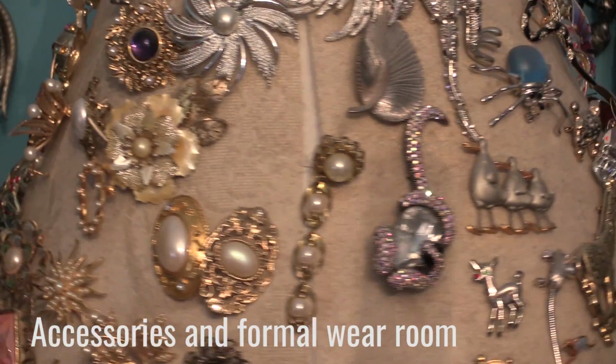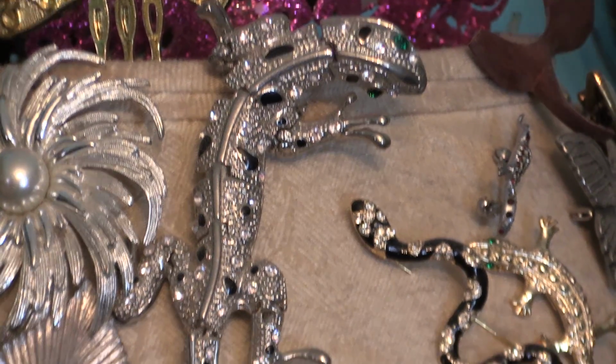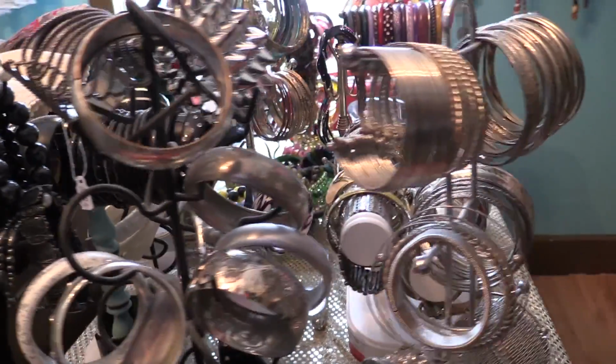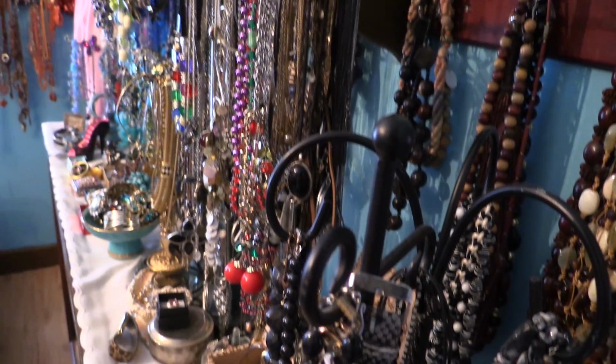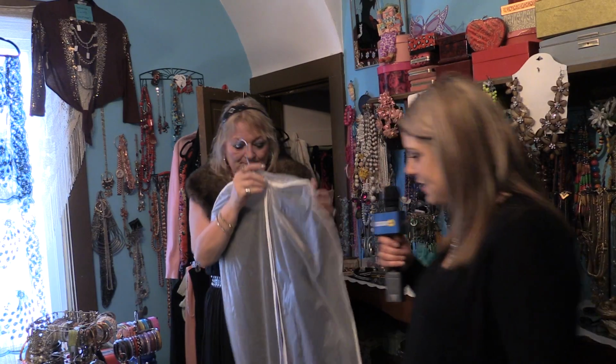I have so many brooches, and it was really hard to keep organized and figure out how I was going to display them and know what I had. So I decided to use a lampshade. This room is a lot of jewelry and hair accessories. It's mostly the jewelry section. And then this closet contains all of the vintage gowns.